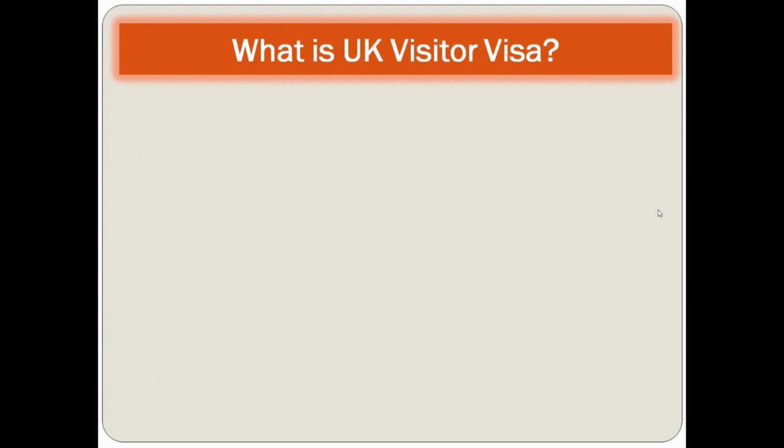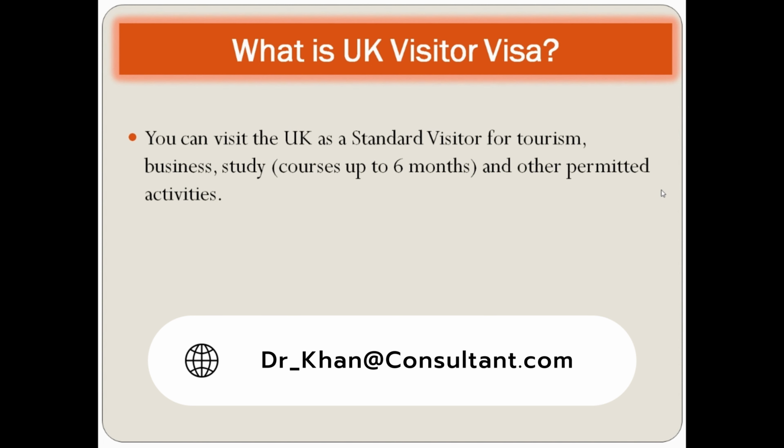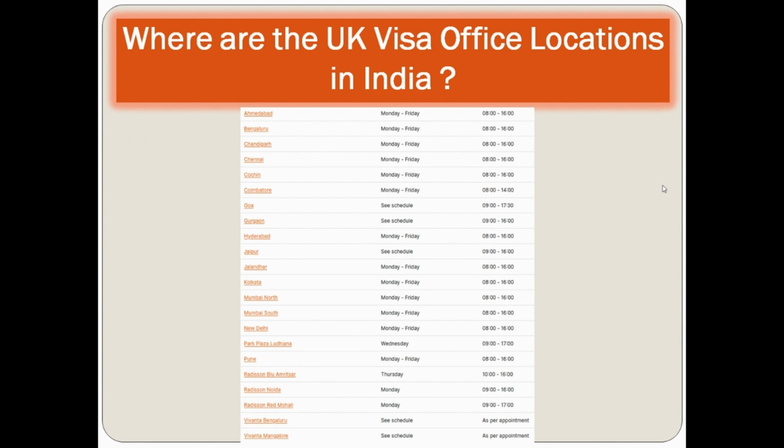So let's start with the first question. What is the UK visitor visa? You can visit the UK as a standard visitor for tourism, business, or study. You can do a course only up to 6 months. If you want to study more than 6 months, then you have to apply for a separate visa category. You can usually stay in the UK for up to 6 months. You might be able to stay longer in certain circumstances, for example, if you're going for medical treatment.